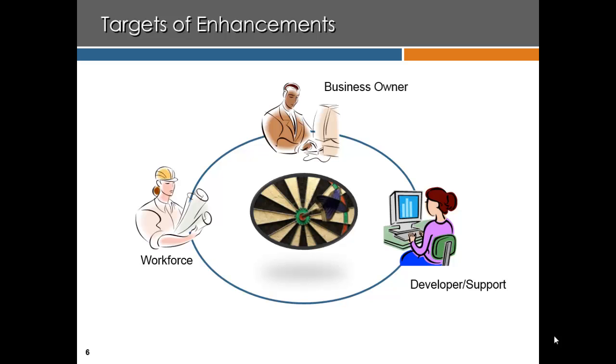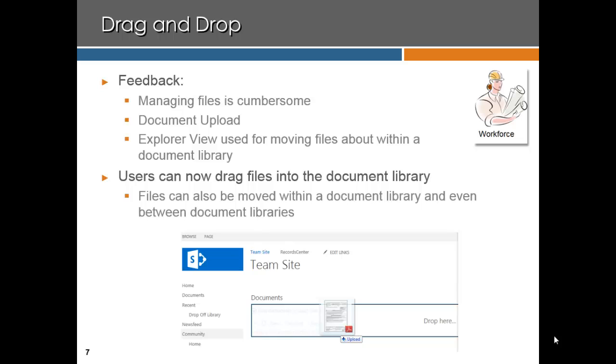The third group represents the support arm, and that is your developers and support. This would be IT in any capacity, right? Development, infrastructure support services. So the targets of the enhancements in 2013 are all encompassing. They're aimed at basically all of these user groups. And I'm going to reference these three as we go through each of these new productivity enhancements. The first one, and you're going to find out quickly that this is probably my favorite change in the new platform, is drag and drop.